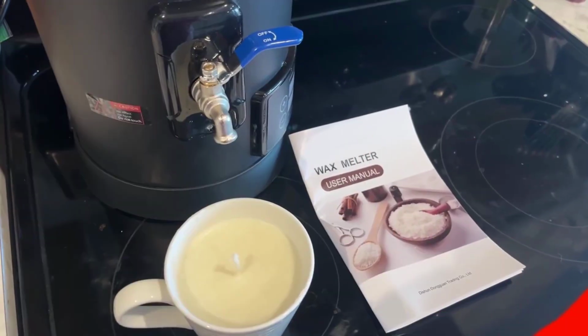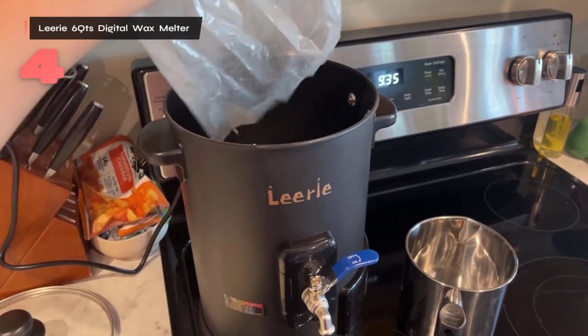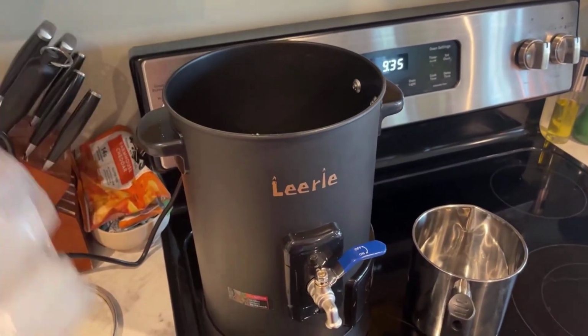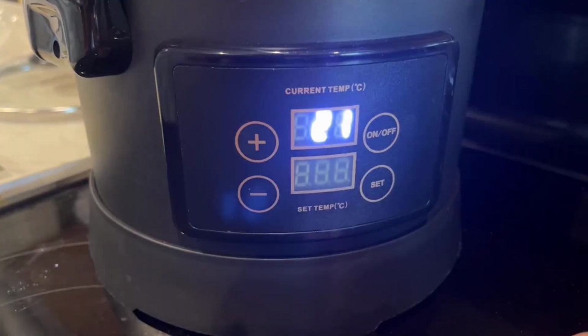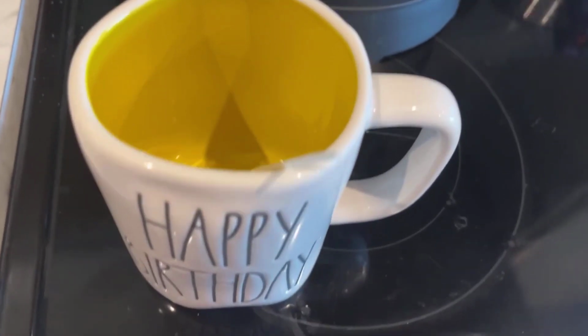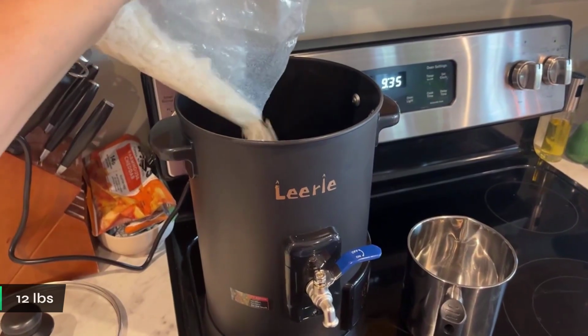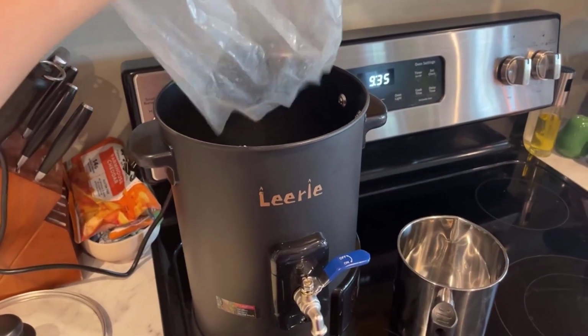Number 4. Leerie 6 Quarts Digital Wax Melter delivers the kind of precision and capacity that transforms your candle-making workflow, especially if you've been struggling with inconsistent temperatures or small batch limitations that slow down your production. This melter handles up to 12 pounds of wax at once, which means you can produce up to 48 4-ounce candles in a single session.